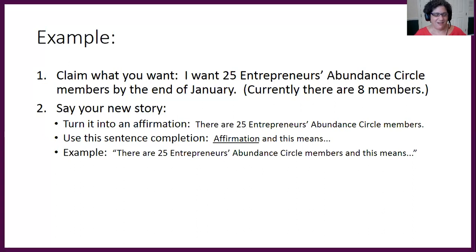So I'm starting over again, just saying that there are 25 or more Entrepreneurs Abundance Circle members, and this means that I stand tall and I move forward with purpose and I put myself out into the world, and that I feel really good about myself and my life and everything that's happening. I'm so excited. Wow, I'm just so excited doing this. I could keep going on and on and on. So you see what's possible.